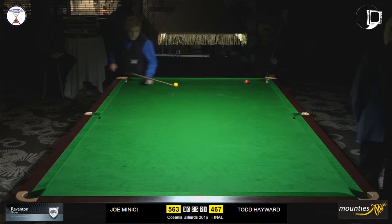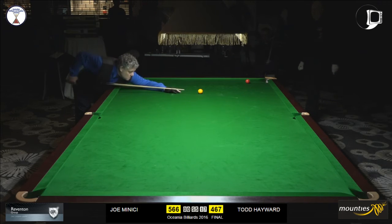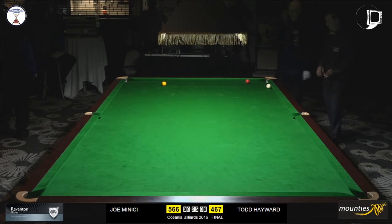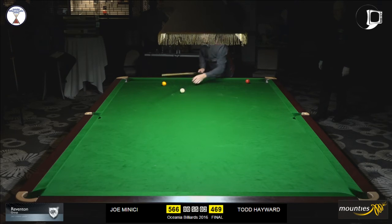Still only playing conservatively, around about 100 in front. Now he's pushed that into balk because he can now make a safety miss without penalty. Correct. So because that ball is in balk, he's not required to hit it. And Todd can't really spot the ball. So while Joe concedes 2 points, you can see now the dilemma that he's left Todd.